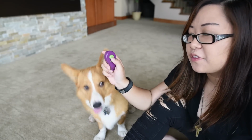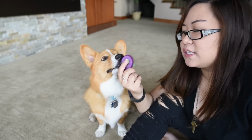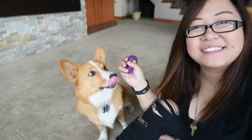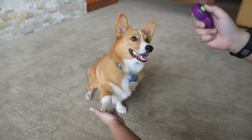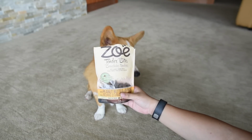So let's get started. When he was 6 months and under, I used this clicker thing a lot, and Sploot still recognizes what it means. Basically, every time you click, it means he gets a treat. I haven't used this anymore because Sploot can learn without it now, but as a puppy, it's really good to learn how to do tricks with this thing, as he knows that a click means he's about to get a treat. So if you were using the clicker, this is how you'd use it. Paw. Good boy.